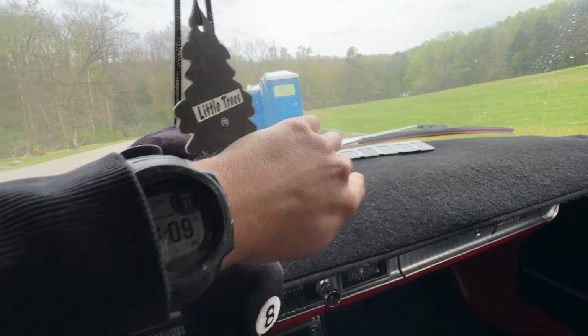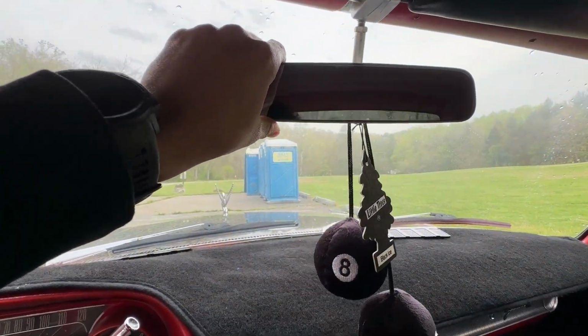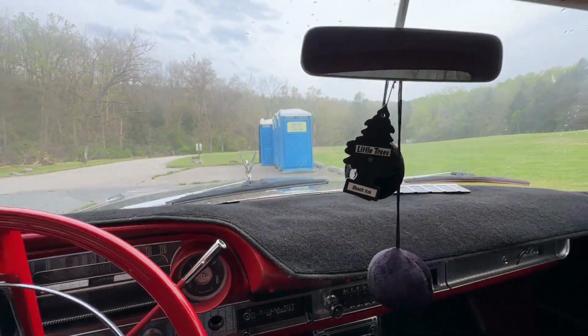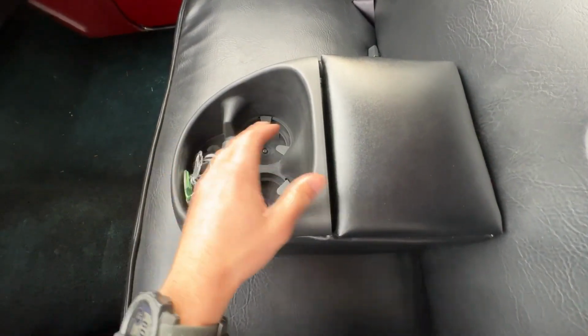And some little pieces up there just to cover it up. You have your rear view mirror right here. It's pretty flimsy, so I'll need to tighten that down at some point. It's got 8 balls hanging from the windshield. Pretty cool.